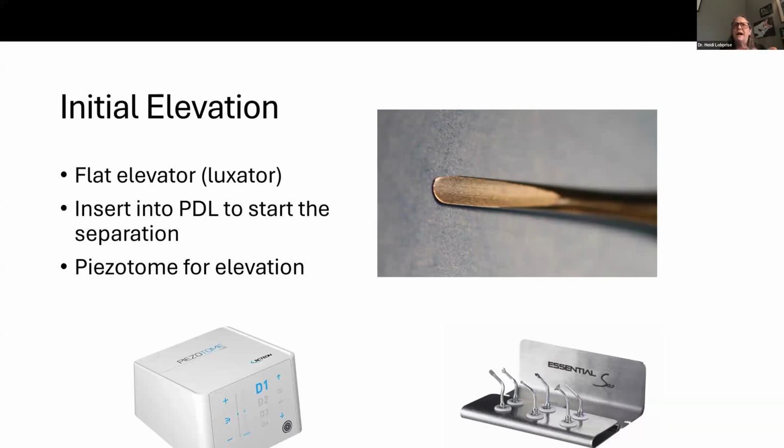So we've done the flap. We've sectioned the teeth. Now we're going to talk a little bit more about elevation. As I start out, I like starting out with a flat luxator with a sharpened edge, sometimes smaller ones initially, and then building up to larger ones.